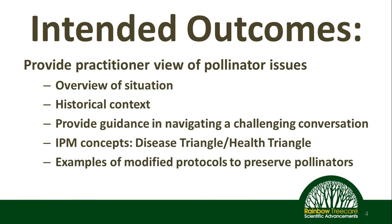There's this familiar concept of the disease triangle, and I would like to propose a flipped view of that as the health triangle. If anyone out there also attended my foliar fungi management webinar a few weeks ago, I was leaning heavily on the disease triangle concept, which I always do in presentations with arborists dealing with anything to do with plant health care and diagnostics. It's a very simple but powerful concept, so we'll spend some time on that.